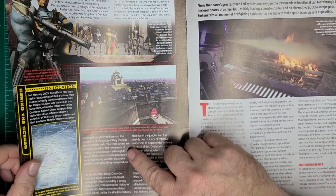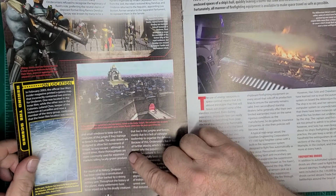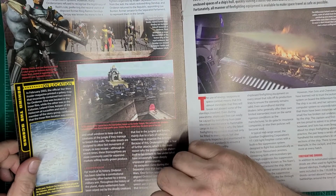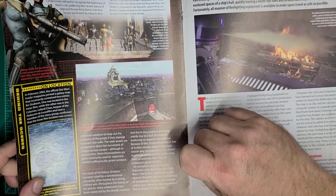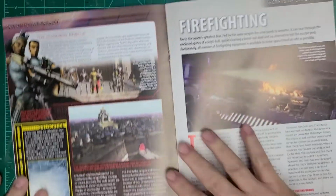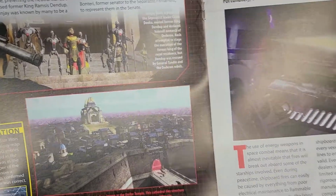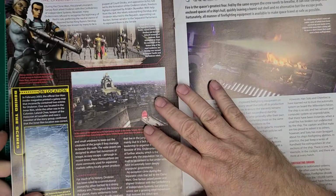Small windows kept out the creatures of the jungle. If they managed to breach the walls, the wide streets were designed to allow for fast movement of troops or easy escape. Although in recent times, these thoroughfares are more commonly used for expansive markets selling locally grown produce. So you can kind of get an idea of what the city layout is like, and you can see the wall and the gate and the moat and all that kind of stuff there.